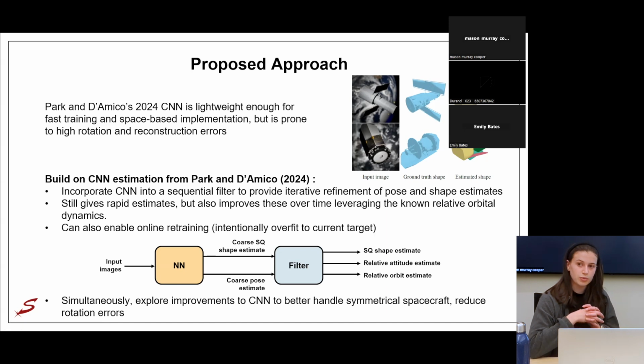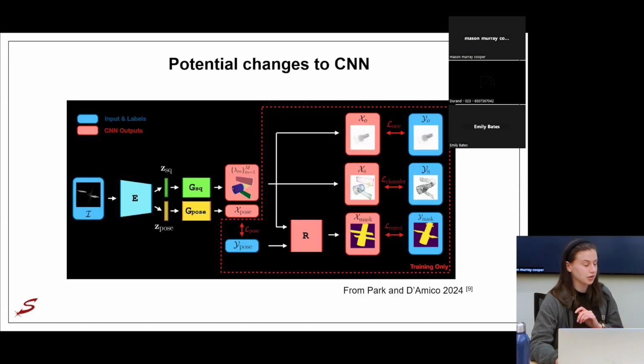Another direction that I'm going to be looking into is how else I can improve the network itself without even looking at the filter. So it's fairly early work. It was only published this year. As great as it is, there's plenty of other directions to be explored that just haven't had a chance to be explored yet. So I'll actually start out with those.